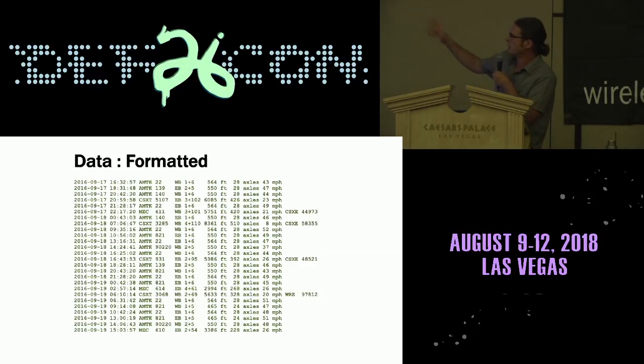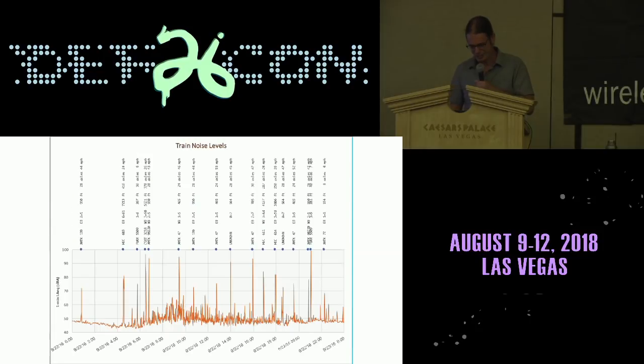So I didn't catch all the EOTs, but you'll see there's one train in here that's like 8,000 feet long. So that's a very long train. And this is in New England. We don't get a lot of 8,000-foot trains. So that was an exception.